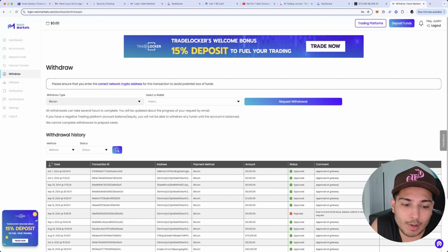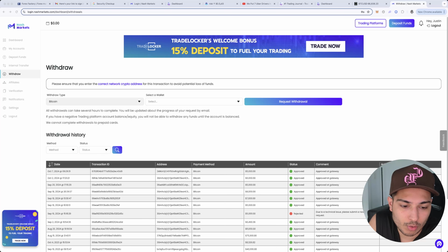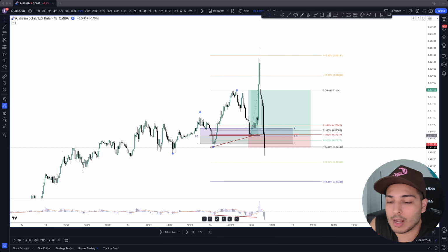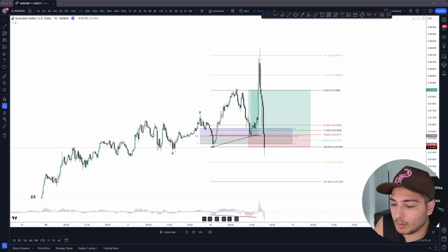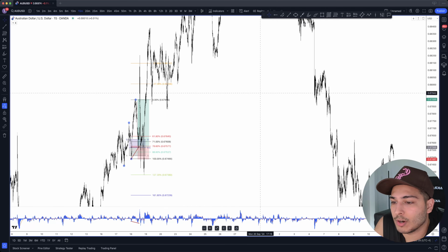But point blank and period, guys, the thing about trading in FX, Bitcoin, whatever it is that you're trading, you just want to make sure that whatever you're trading, you're getting those optimal setups. You're getting those optimal areas to get in and get out of the market. And just tagging along, following along, trading with the trend.